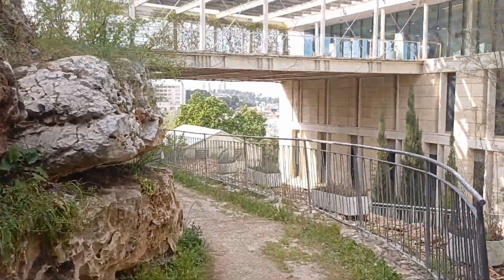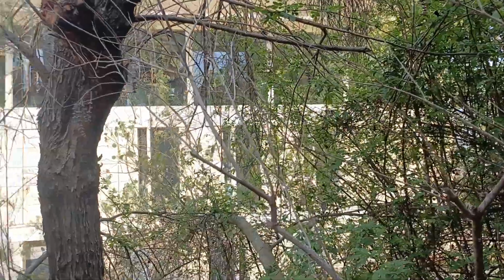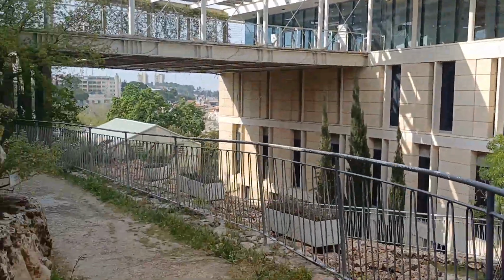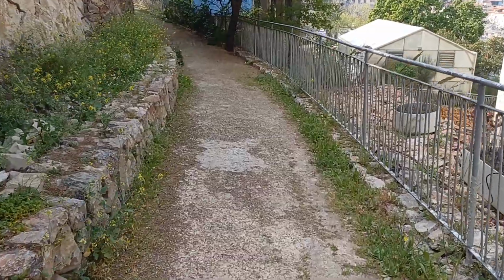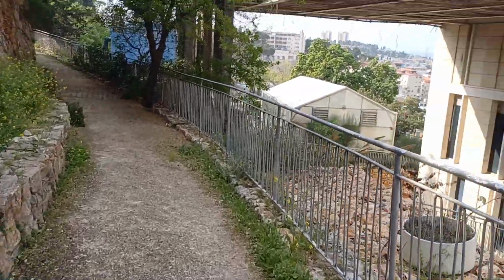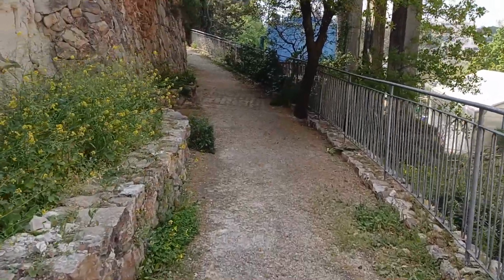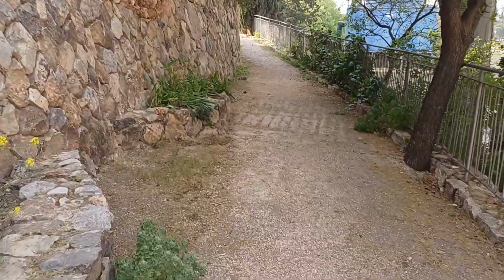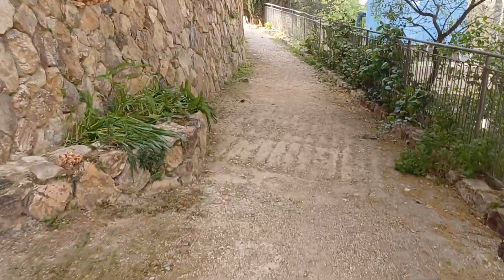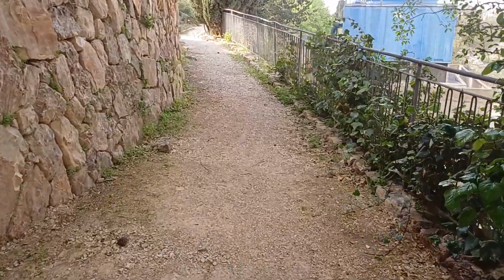By the way, this lovely rather modern building on the right here, that's the Jewish Studies building, but I don't have classes in there. It seems to be administrative. Anyway, here we go. Down to my right is the Arab community that I believe is part of the city of Jerusalem. Different Arab communities have different statuses, and I find it a little bit hard to keep up with what each one is.